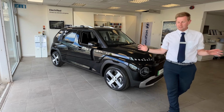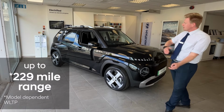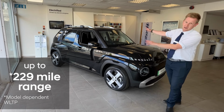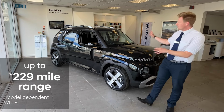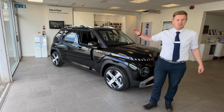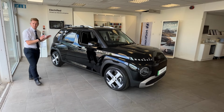Now, I could stand here for hours and bleat on about how it will realistically do over 200 miles. I could bleat on about how Hyundai have got a 5-year warranty and how this is by far and away the best value car on the market in this category with a starting price of £23,500. But I'm not going to do any of that. I'm going to show you the main things about this vehicle and why you need one.